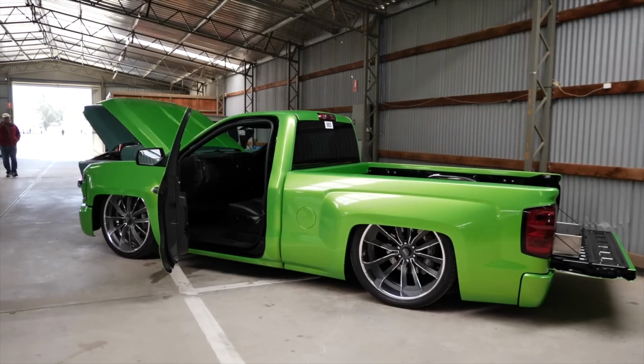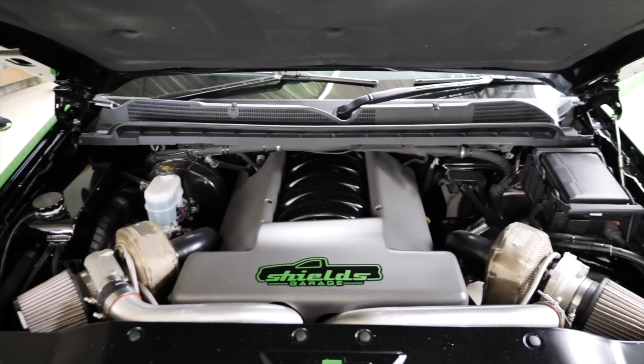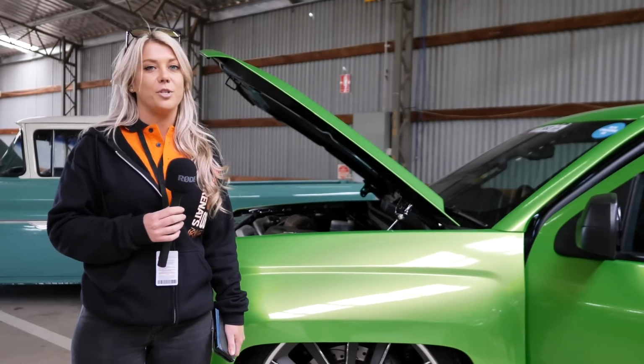So you guys might remember this Silverado from last year. It was black last year. Now it's had a vinyl wrap, just seeing out the colour concept before they try and change the colour completely. I think it's working, it stands out a lot. You need to come check this car out.